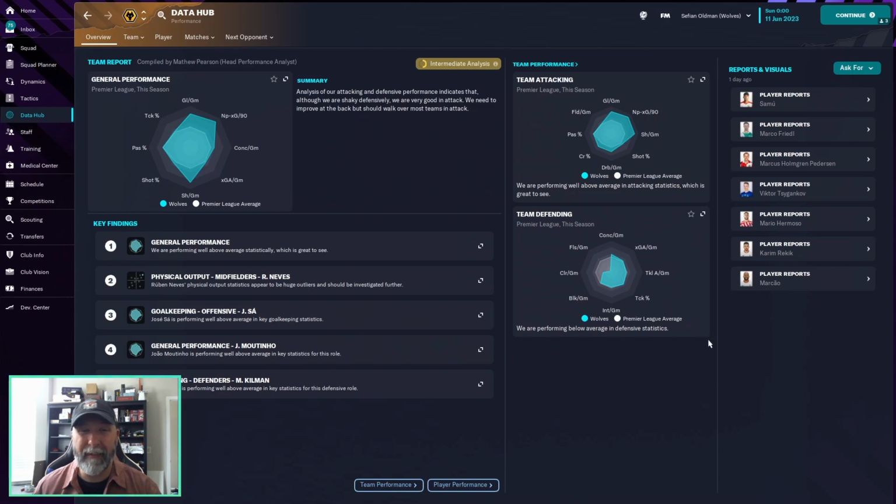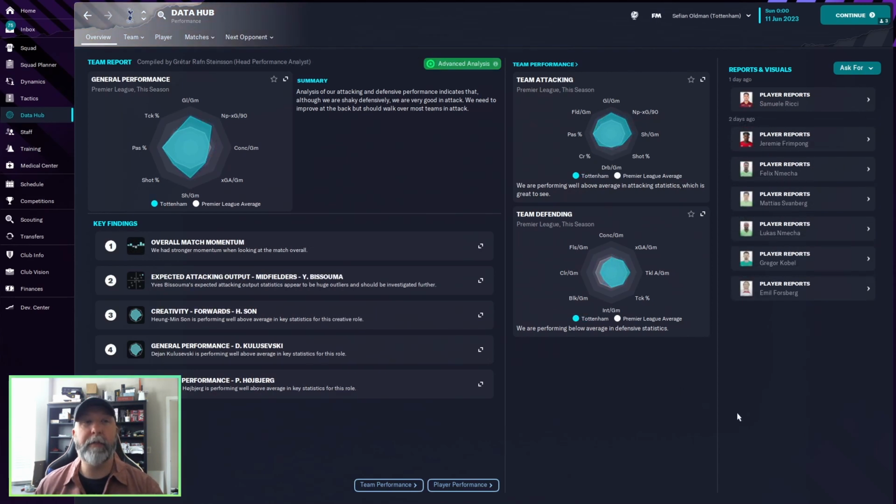Defending wise, you're half and half on the Premier League average, a little bit more. You do miss out on a couple things, clearances per game, fouls made per game. I guess you don't need that, but still. Tottenham, shaky defensively, very good in attack. And as you can see, some higher numbers in attack.